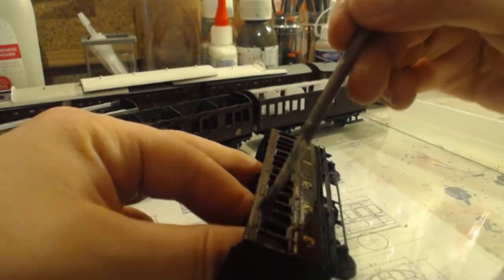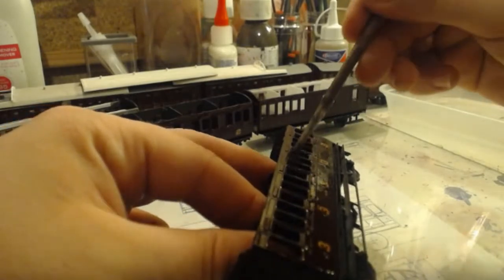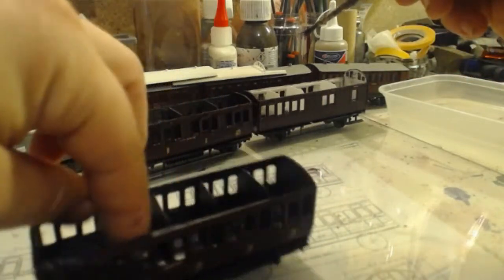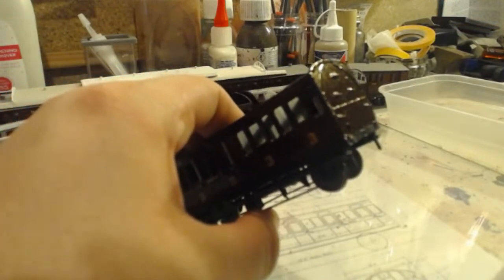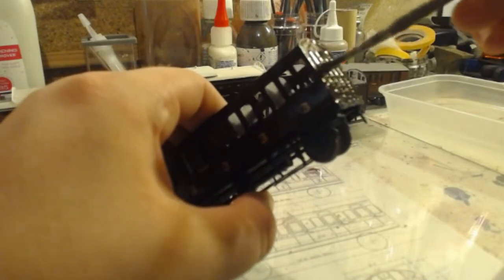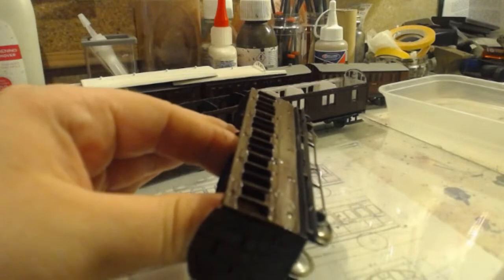And so once these two coaches have received this final layer of varnish, all they will need is glazing, and then they can have their roofs stuck on, and they're done. We are very close to the final straight.